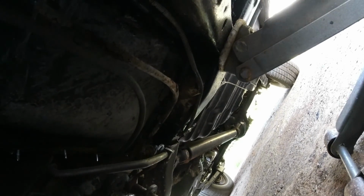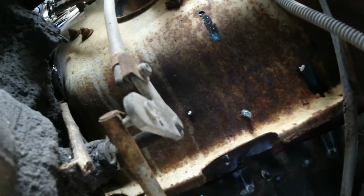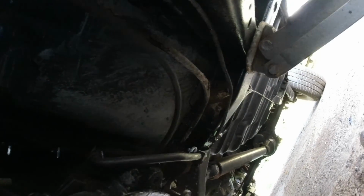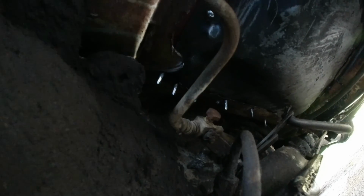See, there's a few little surface rust spots on the frame, and then right here at the bottom of the firewall, I get a Por-15. The floor itself doesn't. But I need to go over the little welds and everything. But anyway, that's the driver's side, if you remember, and that's where that transmission seal that I replaced was, right there. So I'm gonna get up there again when I get some more Por-15 and just do them little areas.